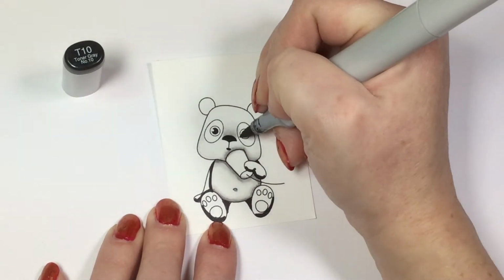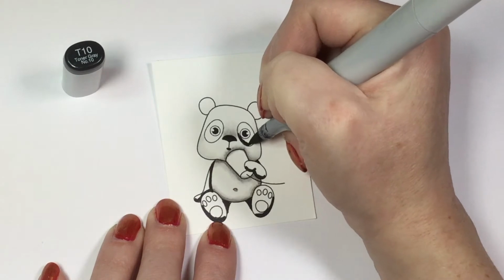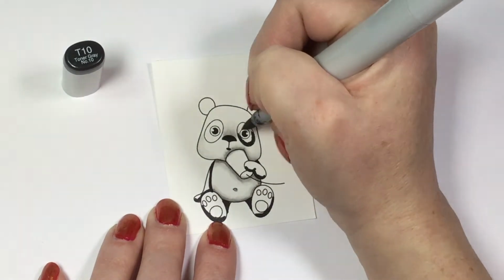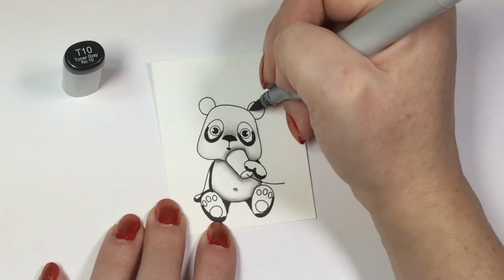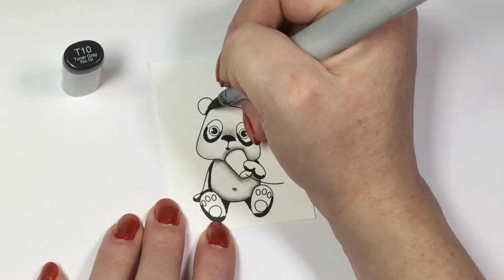For his face, I'm going to keep the shadows along the bottom part of his eye patches. I'm also going to add in my darkest shadow where the ears meet the head and the centers of the ears.